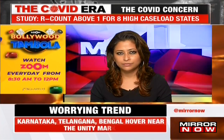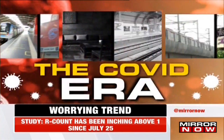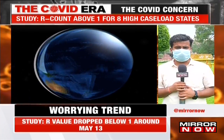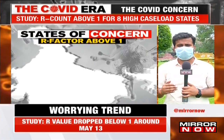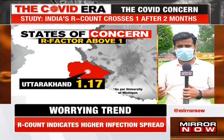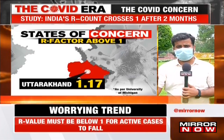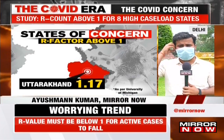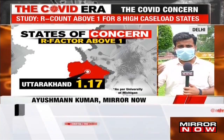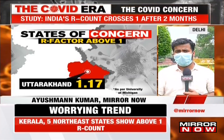Well, Afrida, the R value or R naught is the reproduction number, which clearly indicates how many persons are getting infected by one person. So if the R value is below 1, it's a positive sign where a person is infecting less than one person. And if it goes beyond 1, which means every one person who is infecting, he's infecting the other person, and then this chain goes on. So the numbers get increased over the period of time. So R factor always, if it remains below 1, it's a positive sign.